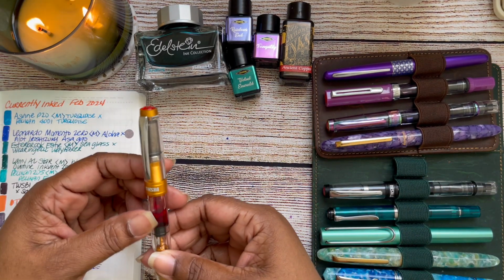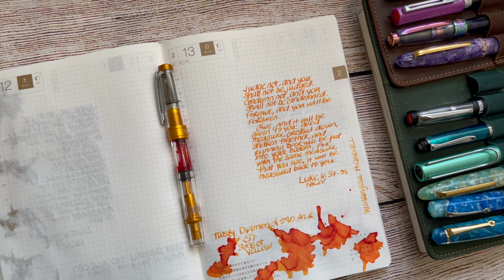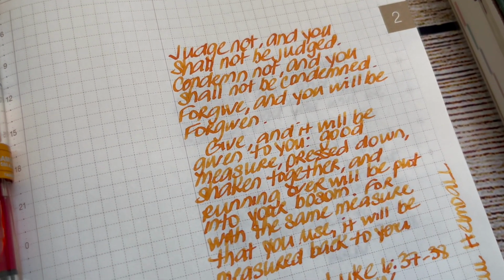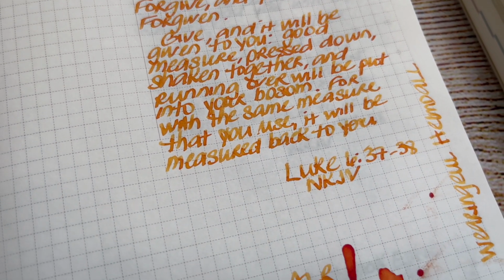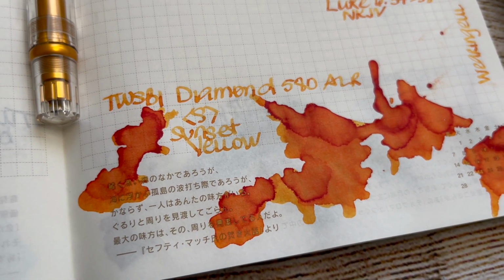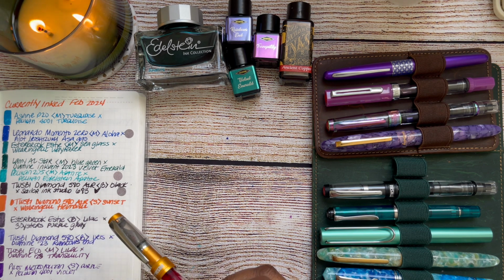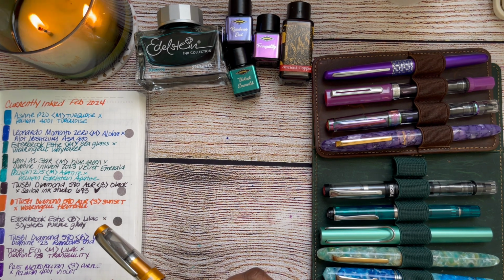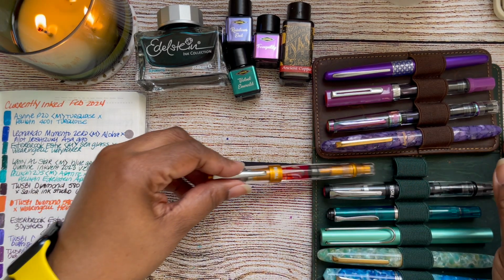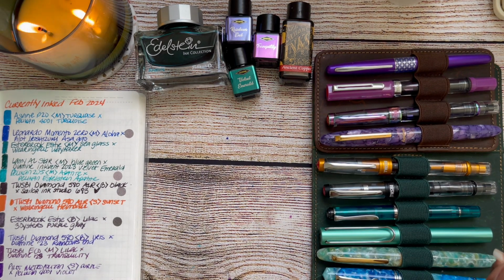Next is another TWSBI Diamond 580 ALR in Sunset Yellow, and it is still currently inked with Waringrai Heimdall, and I love this too. Very good writer. It has a stub nib. No complaints at all. I have nothing bad to say. It's been great. And I love writing with it, especially because it's a stub. You get that line variation. I love some line variation. Like, I feel so fancy with it.